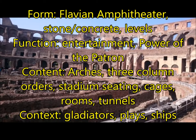For content, you need to know about the arches, the three column orders, and the stadium type seating. It also would have cages, rooms, tunnels underneath. For context, think gladiatorial games, plays, and it could be flooded for ship battles.